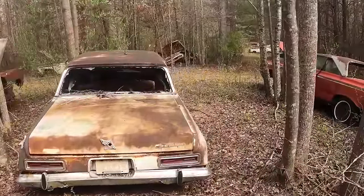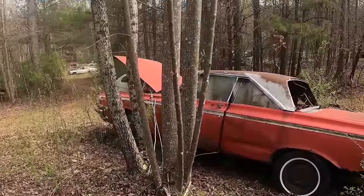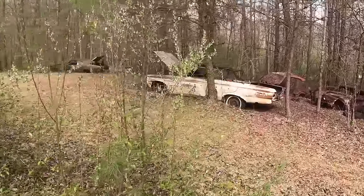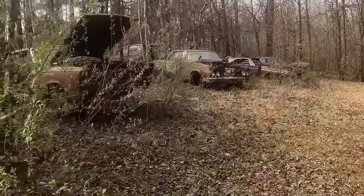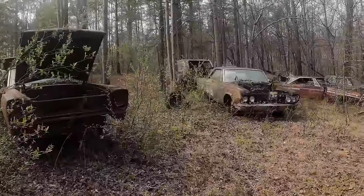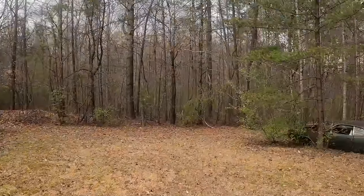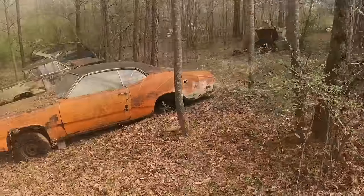Tell you what, if you want to make a 64 or 65 drag race car, here's an old 440. Make an A990 clone, Max Wedge or Hemi. You might find a good starter here. Sport Fury, it's like a 64 or 63. Cool. Oh, we got some more. Got some more down here.